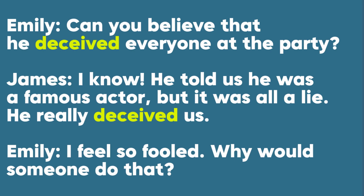Can you believe that? He deceived everyone at the party? I know. He told us he was a famous actor, but it was all a lie. He really deceived us. I feel so fooled. Why would someone do that?